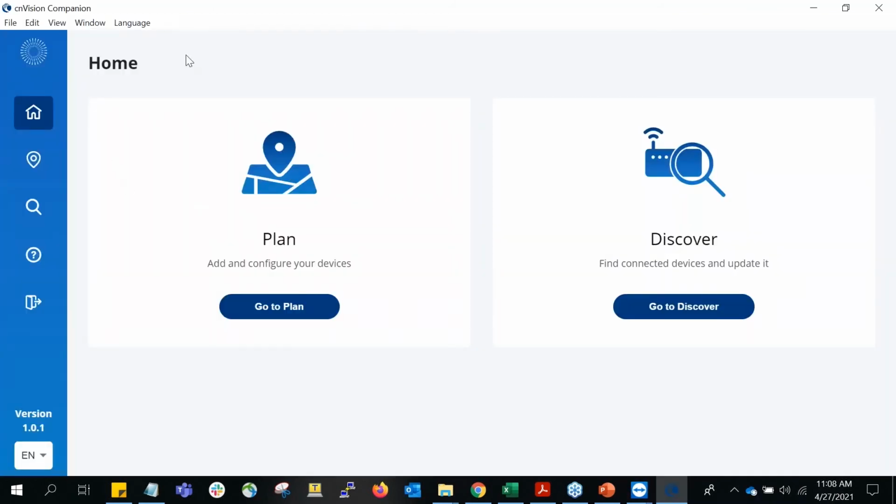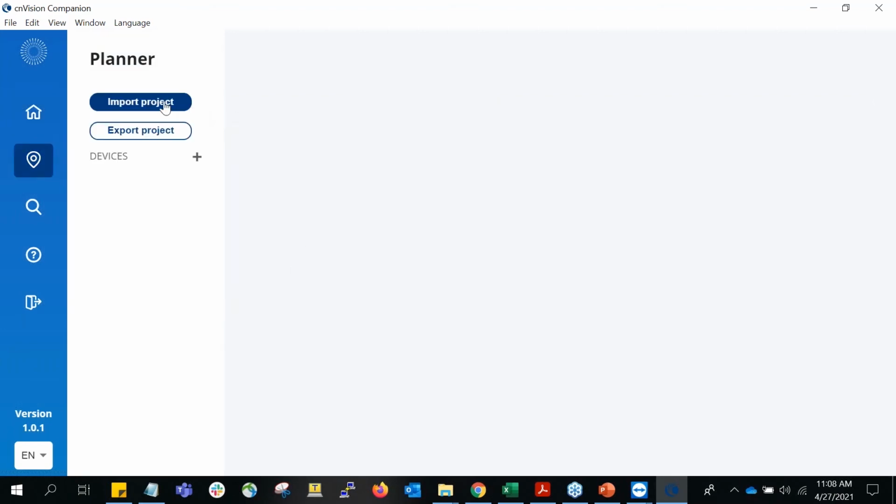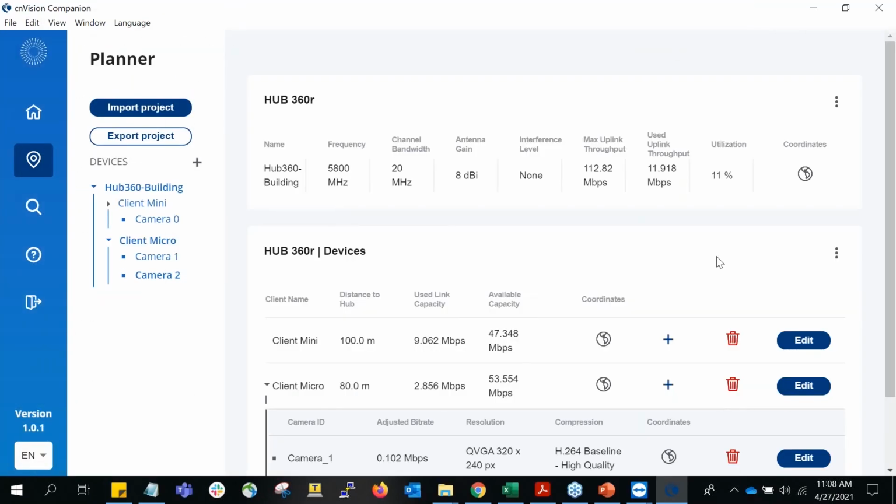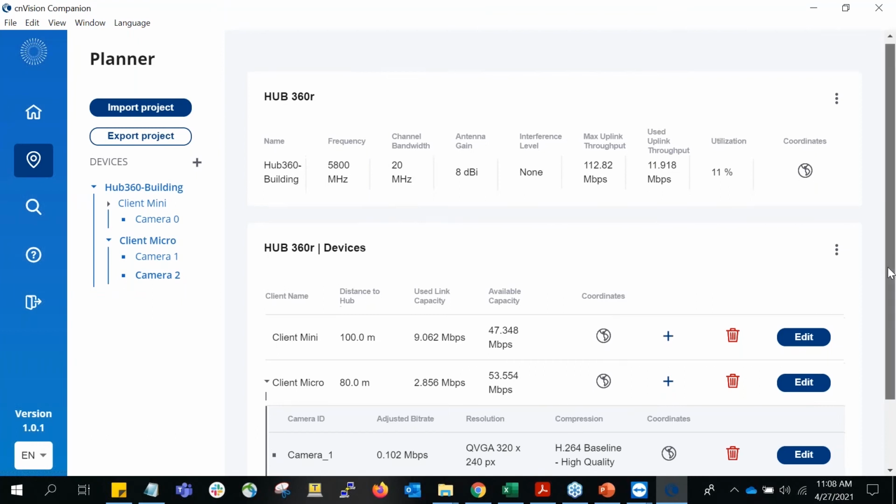The companion tool is a free tool that you can download from our support site. The way we've done the companion tool is fundamentally this. There are tools out there that help you do camera planning in terms of field of view, megabits per second consumption, and NVR capacity and things like that.